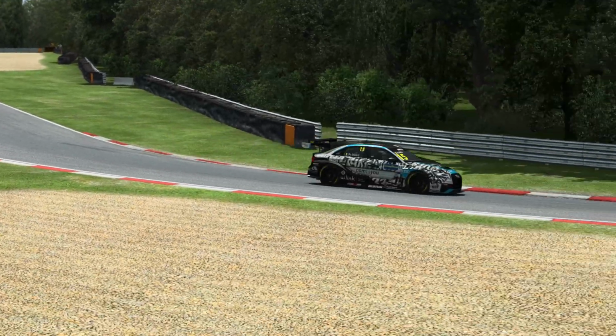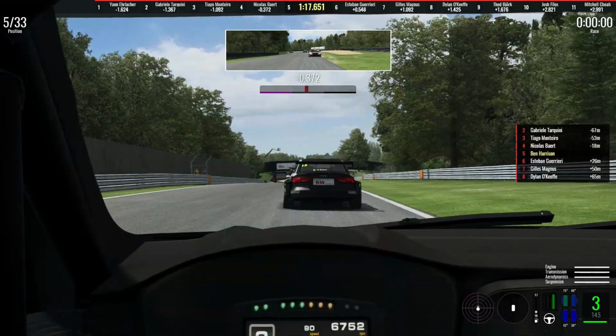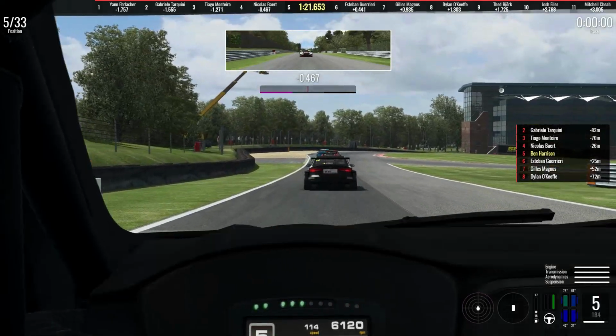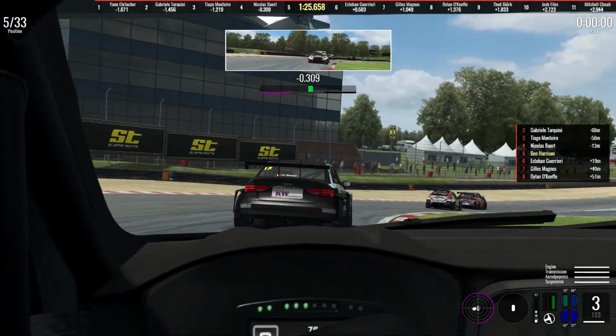He goes round our outside, and he's going to run clean off track, but he will hold the position, and that is the sort of action you expect in touring cars. You might get a penalty for that in other series, but not in the WTCR, and that really was our last chance to get ahead.